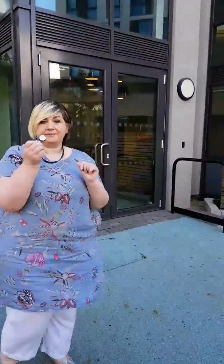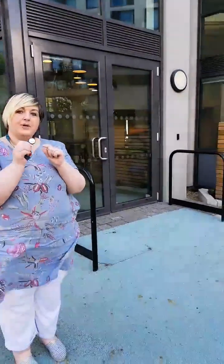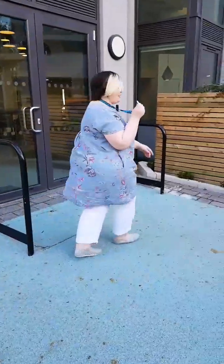So I'm going to use my key fob. Now, when you check in, you get one of these. This will give you access to everywhere in the building, okay? But only the people who live in your apartment can get into the apartment, and only you can get into your bedroom. So this is really important for security.